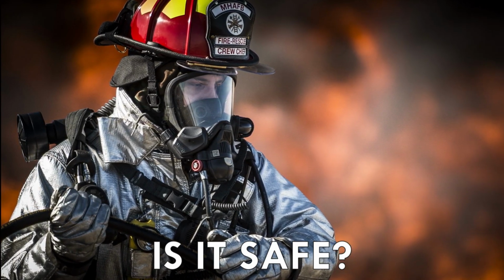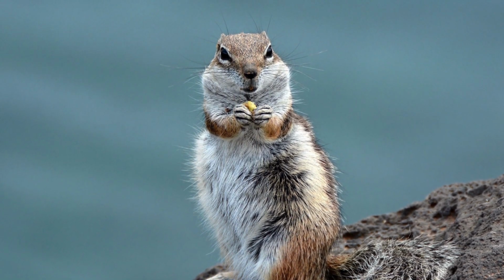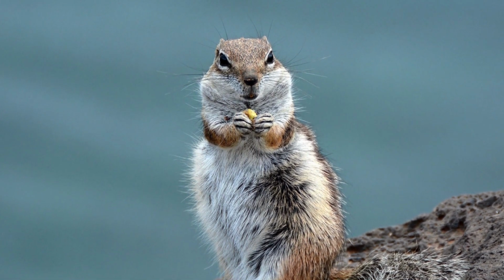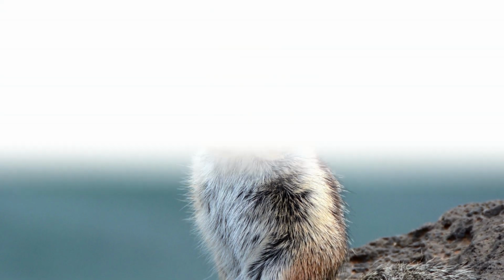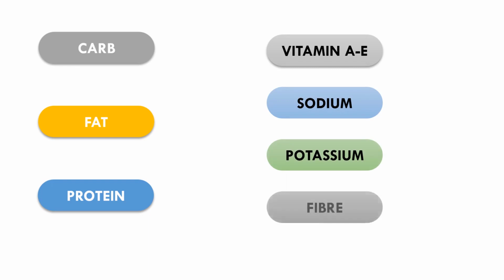This is the biggest concern everyone has about IF. Fasting for 1 day or less is generally safe. Long-term fasting is relatively problematic. As we eat, we don't just take in carbs, fat and protein. There are also vitamins, sodium ions, potassium ions and a lot more.